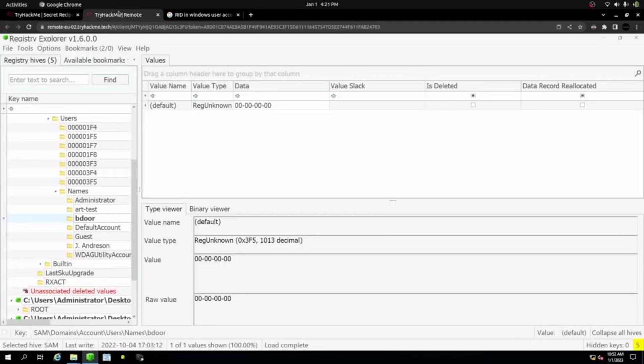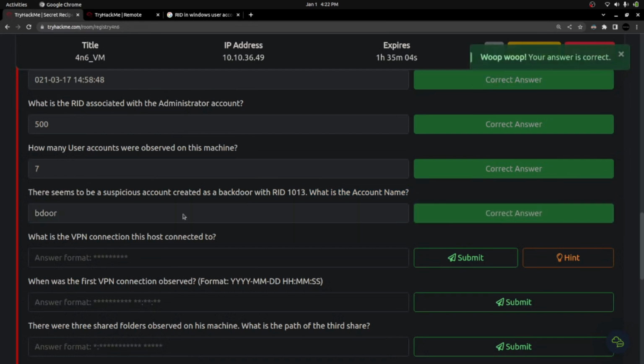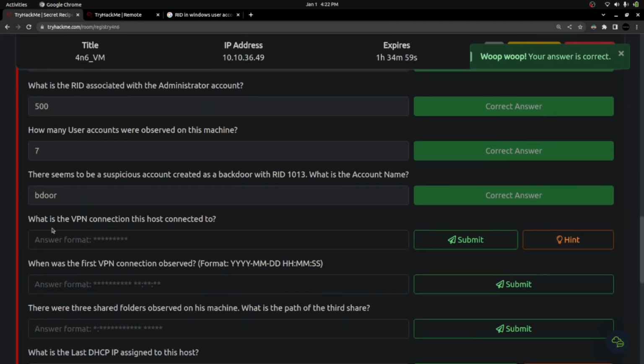So obviously we have found an indicator here, an indicator of suspicious activity. A suspicious account has been created on this machine. So bdoor is the name. So let me give it as an answer. Yeah, that's the right answer. Suspicious account created. And let's see the next question.